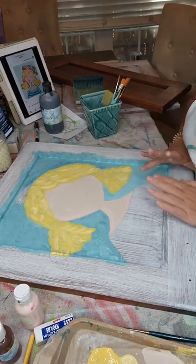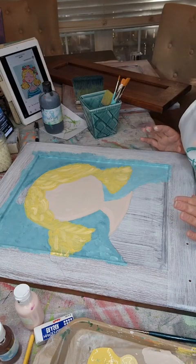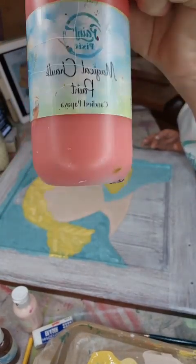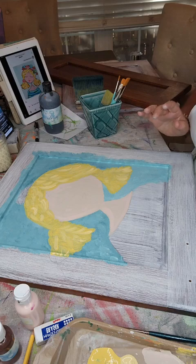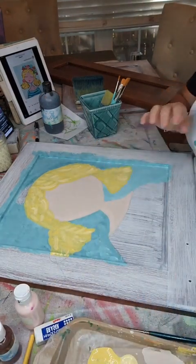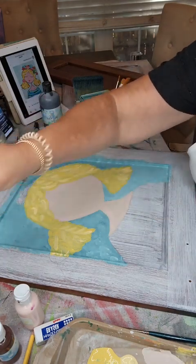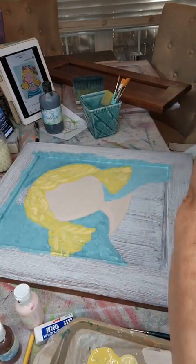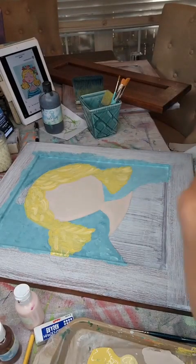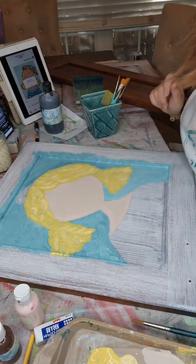Okay, so I'm going to do her shirt while this is drying a little bit. And have you guys seen this color yet? Candy papaya. One of my favorites. So I'm going to use that. What do you guys think? Candy papaya is good with, we could do key lime pie, or we can do pink, or I can make some coral. Gotta love coral.